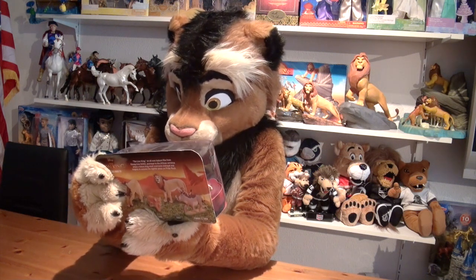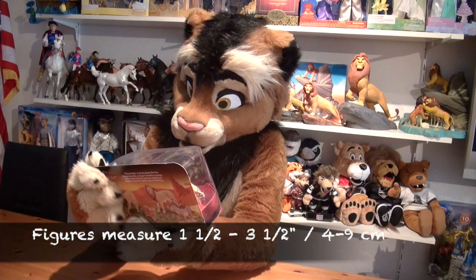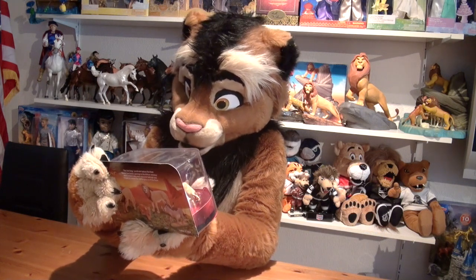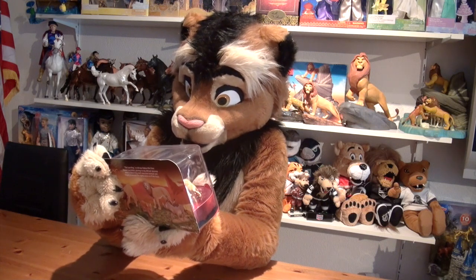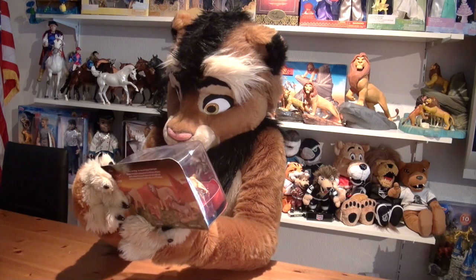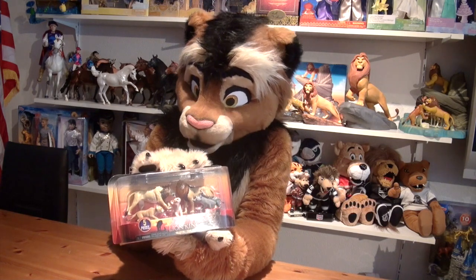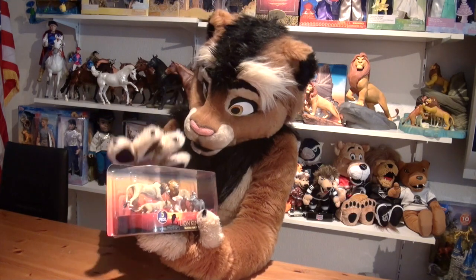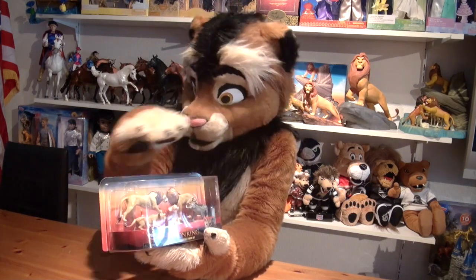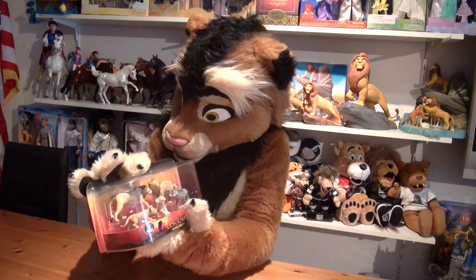I mean, these figures are so small, they measure about 1.5 inches tall for the young lions, and the adult lions are between 3 and 3.5 inches long, so pretty small, a bit smaller than the Mattel action figures, which you can see behind me, but still this would go very well with the Pride Rock playset or any other Lion King playsets that you may have.